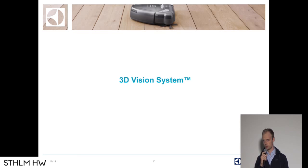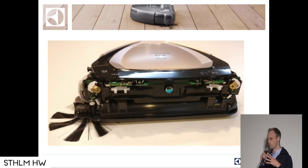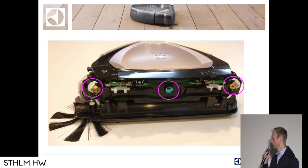If you look at the robot and we remove the bumper, this is what you see in the front. Here I have highlighted the main parts that build up this 3D vision system. It's two laser lines and one camera.